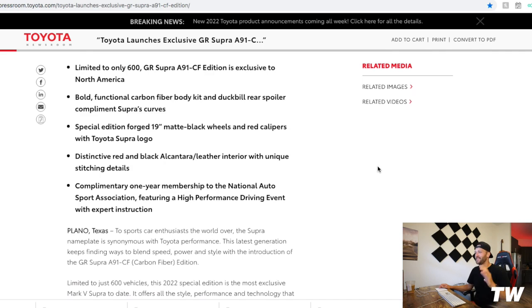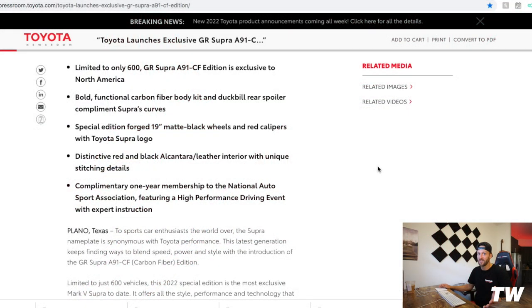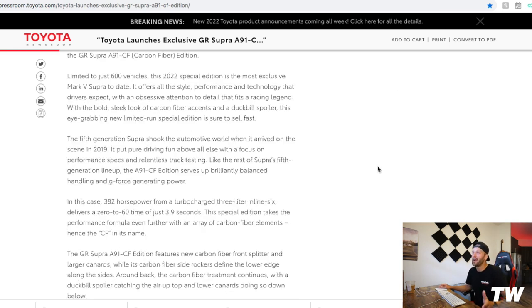And then it has the distinctive red and black Alcantara leather interior with unique stitching details. Now, I'm going to say that's probably the only thing that I find really cool about this. That would have been a dope feature to have. So you can imagine, these are definitely going to be priced up. They're going to be marked up like crazy.